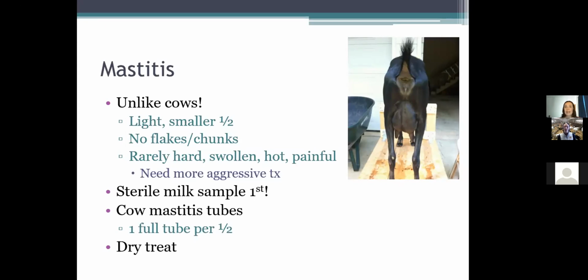You might not need it, but let's say that first treatment doesn't work. Now you have that clean culture that you can send to a lab and find out what bacteria is causing this. Some are contagious, some are not. Staph aureus is very common in goats, and if we have Staph aureus in the herd and decide we want to become negative, having that sterile sample that we can refer to later is definitely a plus.